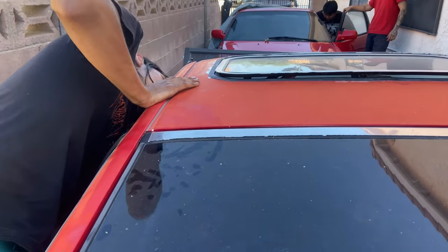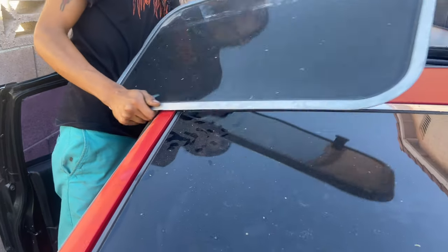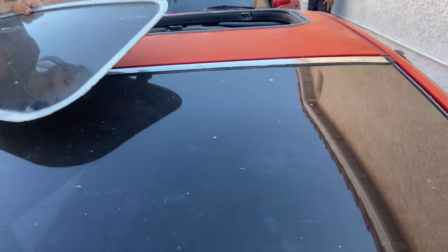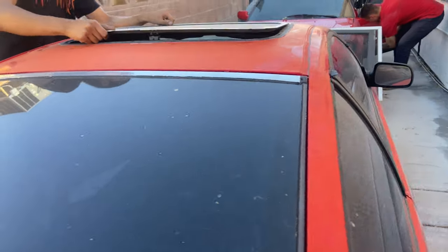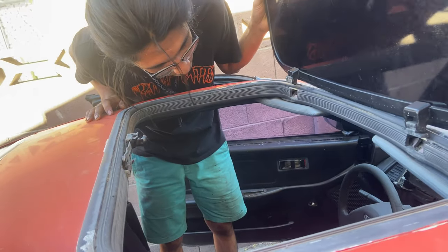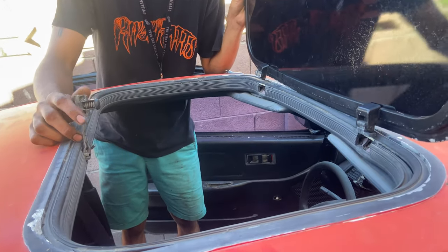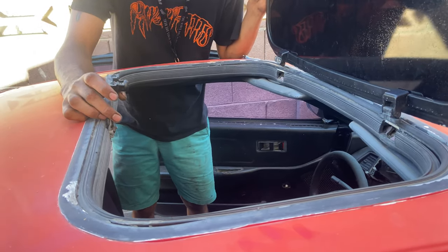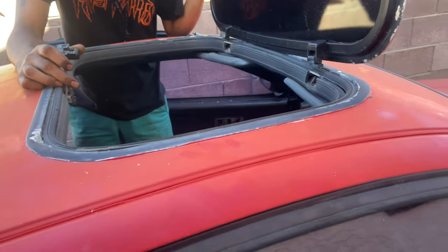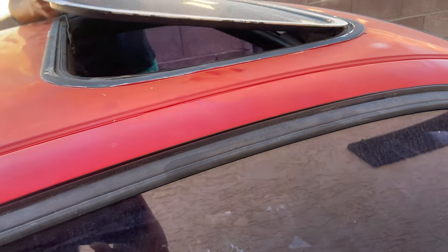That's pretty sick. It's not real though. It's cut in. See, it's not gonna be like a sliding sunroof. Man, I was really hoping it was like an actual SI. I thought it was an SI. That's okay. It's a project, you know.